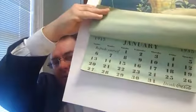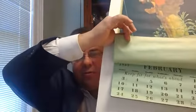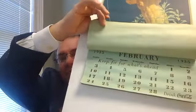it has the cover sheet, which is nice, so it's dead stock. It's out fishing. But let's see, in January it says "Just drink Coca-Cola, refresh yourself, drink Coca-Cola." Here in October, "At work or at play." In February, "Keep fit for what's ahead, drink Coca-Cola." So the slogans on each month are different.